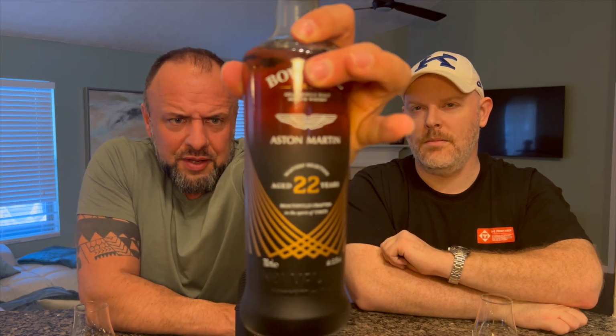It is Bowmore Distillery, aged 22 years, bottled at cask strength of 51.5%. I looked for a little while. I couldn't find the exact cask maturation, but I believe it's a mix of both bourbon and sherry. At least that would be my guess. That's kind of been the feeling I've gotten. It could be refill and first fill sherry. I'm pretty sure there's a little bourbon in there. I know for sure sherry cask could be used.